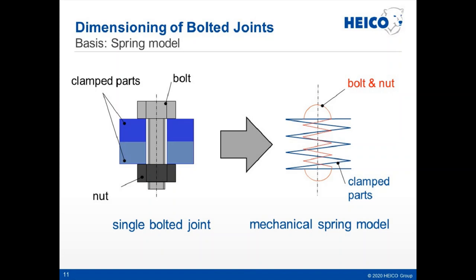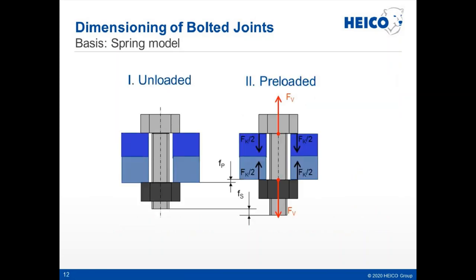So we have a bolt, here shown as a red spring, and the clamped part represented by the blue spring. So it is possible because all parts of steel are very stiff springs within their mechanical limits. So they are able to be compressed or elongated, and after the load is reduced, the elongation goes to zero.